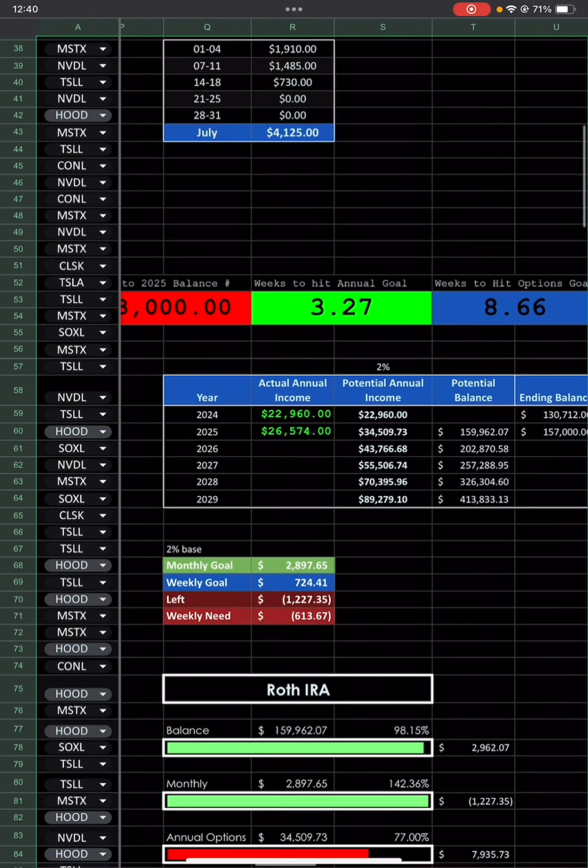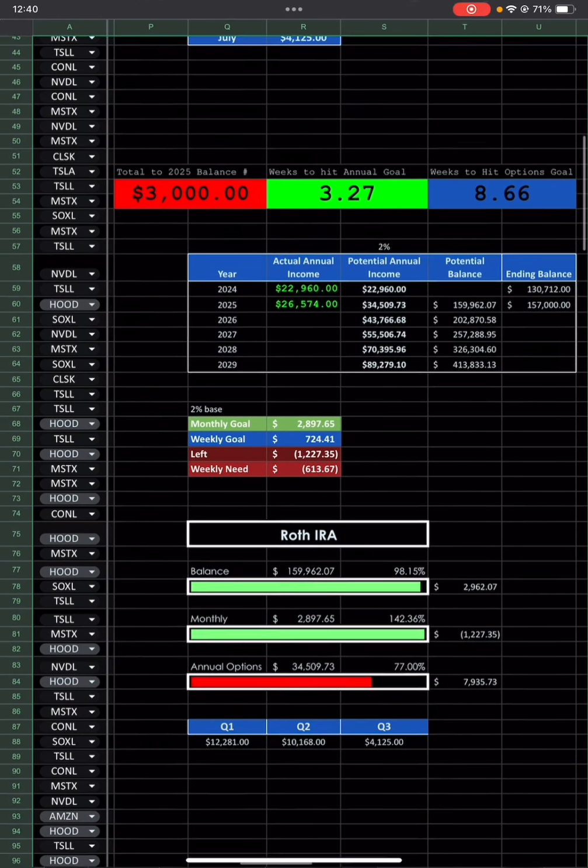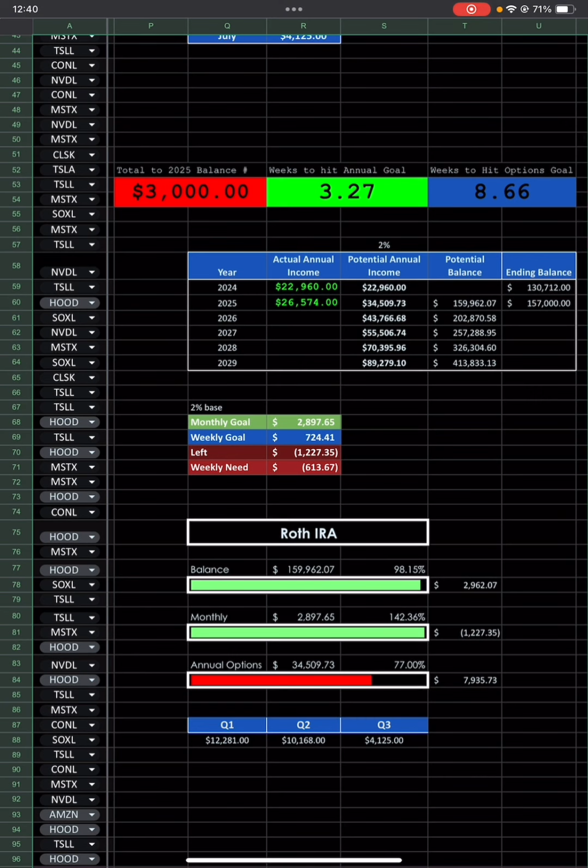And then when we come to our overarching goals for the year, our $160,000 balance, we are about $3,000 away from that. It's going to take us about 3.27 weeks to hit it. So just under 4 weeks to hit our goal. And then, our options goal for the year, which is 34,509. We're almost 9 weeks away from hitting that goal, as long as we continue to stick to the average, right? We're already at $26,000 worth of annual income so far in this IRA, which beats our last year.